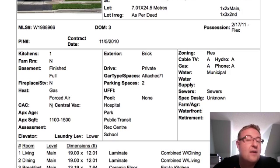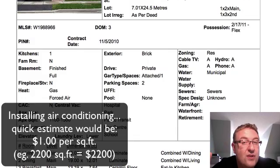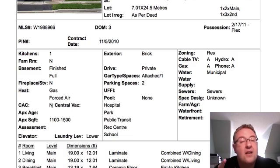And roughly what I say for my budget is whatever the square footage is, times it by $1. So if it's 2,200 square feet, it's probably $2,200 for an air conditioner. Okay, so this one here, call it 1,200, maybe even 1,500 you want to put in the budget for it.